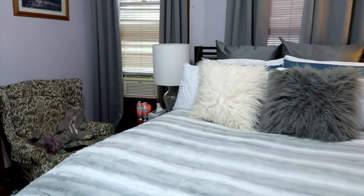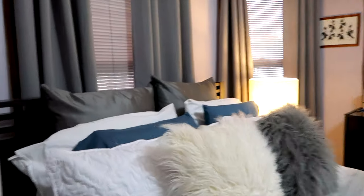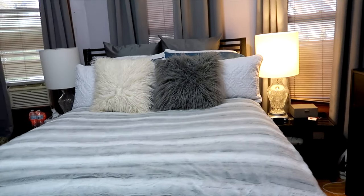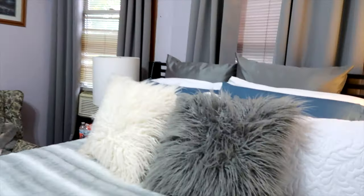Take a look, quick and easy. You can choose to make your bed every day. It's not going to take forever to make. Just a simple coverlet blanket, and it looks all good with two little fluffy pillows, and you're good to go.